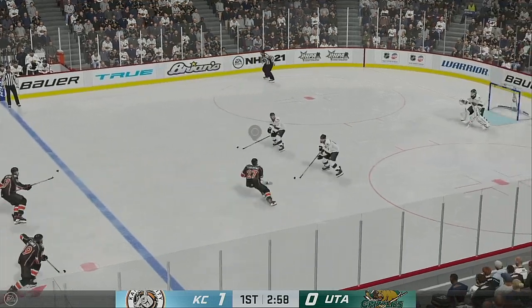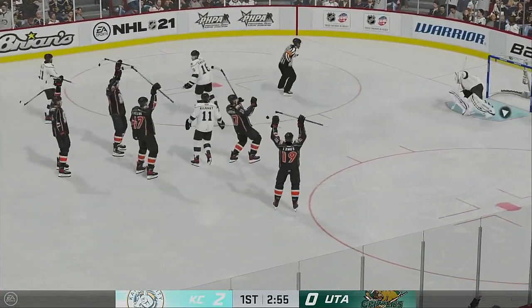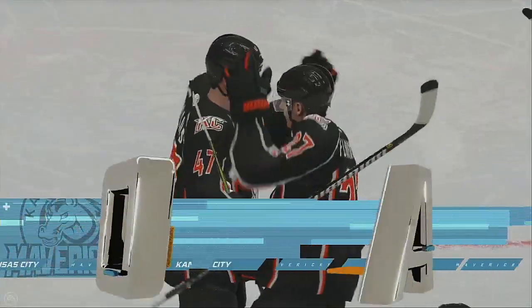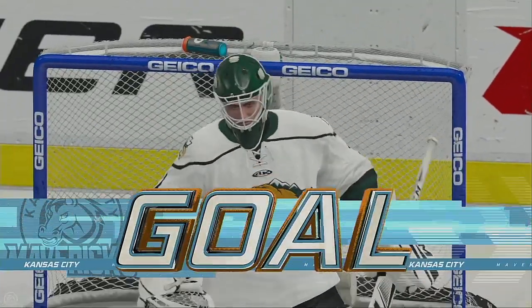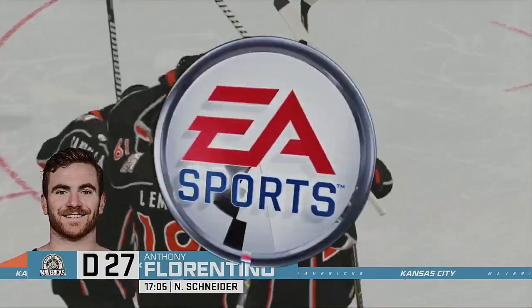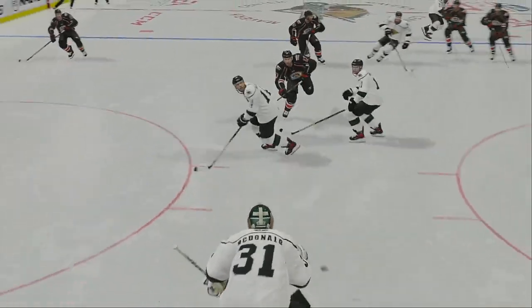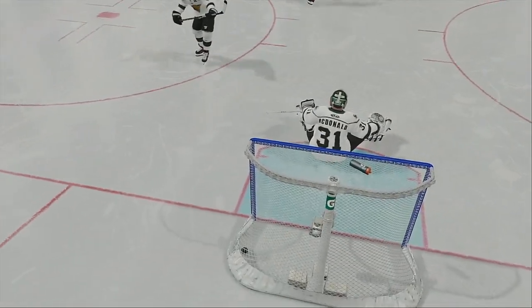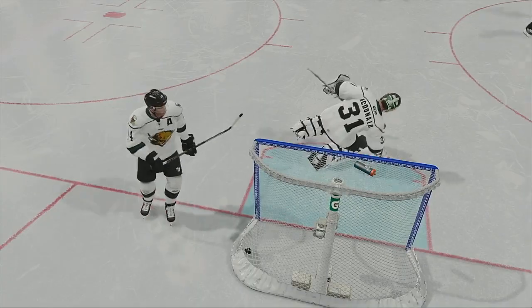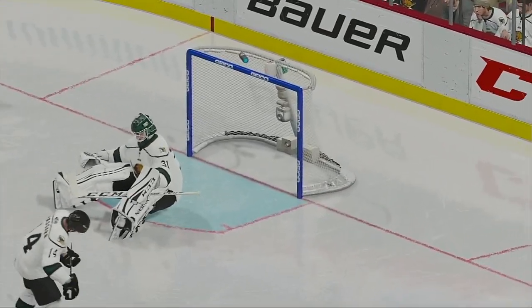Gains the zone through the middle. From in close, he scores! That's two in a row! They got the first one, and I was really interested to see how they would respond. They kept the pressure on. Now, coaches talk about getting to the front of the net, make it difficult on the goalie, take his eyes away. Man, he only could see the players' butts in front of him. He can't even see the puck.